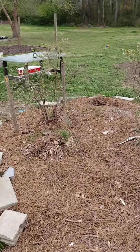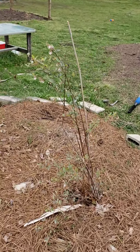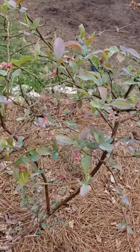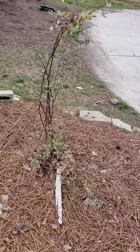Alright, time to do an update on the Mitchell Homestead garden of 2022. We'll start off with the blueberries that are coming out of dormancy. As you can see, very pretty. There you go, some over there.